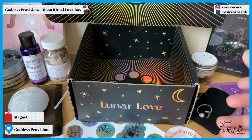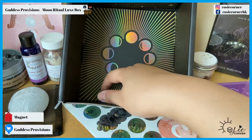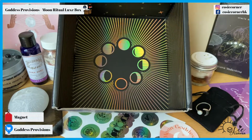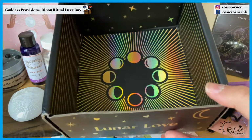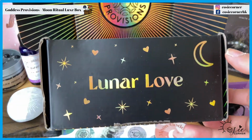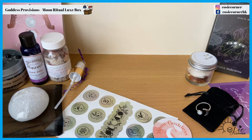Anyway, I'm loving everything inside the box. It's just that the price and also the delivery fee is out of this world. And it took me like 3 weeks to get this. So I'm not sure if I'm gonna get their monthly box. Probably not, but we'll see. Maybe they will have another theme box that I'm interested in getting again.